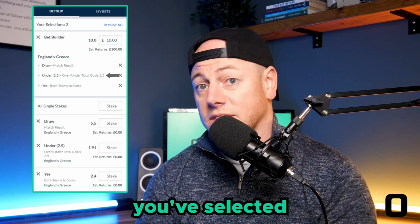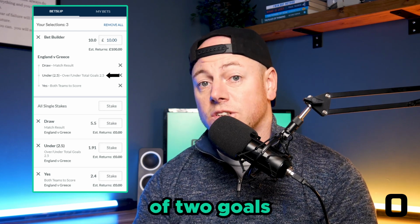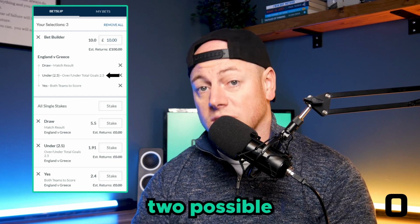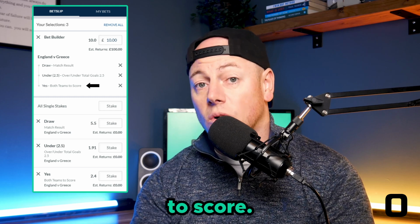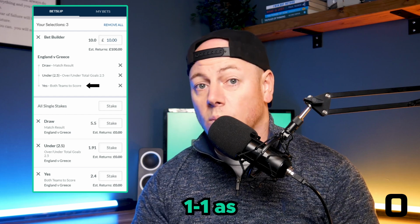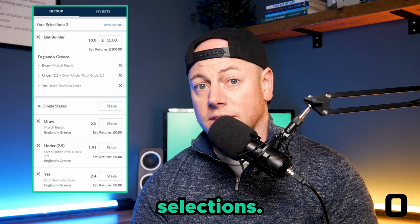Then, because you've selected under 2.5 goals in the match, there can only be a maximum of 2 goals in the match for your bet builder to win. So this leaves 2 possible outcomes, 0-0 and 1-1. And finally, because you've also selected both teams to score, that means 0-0 is no longer an option, leaving 1-1 as the only possible correct score that matches all of your bet builder selections.